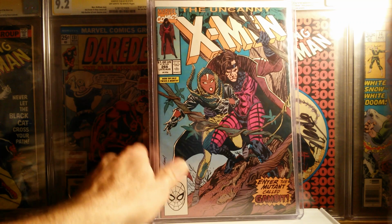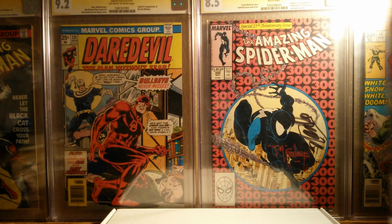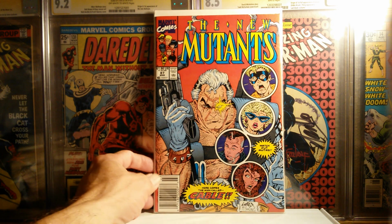And Gambit, X-Men 266, the first appearance of Gambit. All right, rolling on. Another one right off the newsstand, New Mutants 87 for $1. I actually had 3 copies of this. You could pick this book up for $1 all day long. Try that now. I recently sold the other copies. But yeah, this was a $1 purchase.